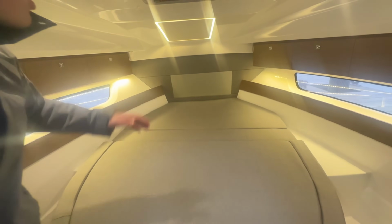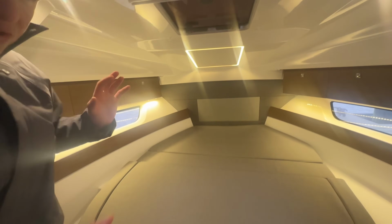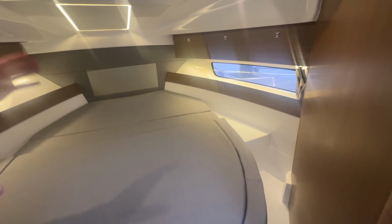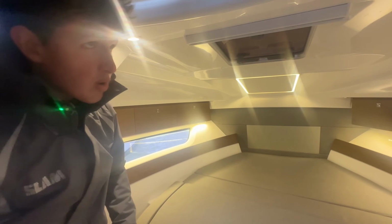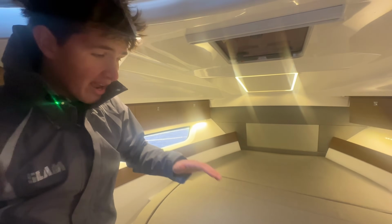So we're here in the main cabin now. You've got an opening hatch above, as well as two nice long strip windows which allow for plenty of natural light. As you can see, we've also got LED strip lighting running above and along the sides as well, so it's definitely not dark in here at all.